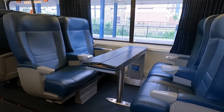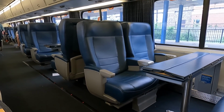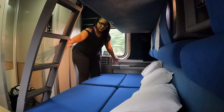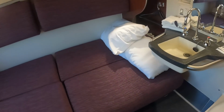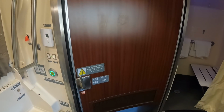And after that, you can buy sleeper cars. Sleeper cars will consist of a roomette, a bedroom, and then on the Superliners, you can get a family bedroom. And on all trains, you can also get an accessible bedroom. If you want to see the differences between each type of car, like the roomette versus bedroom, we have a video on the channel that goes over every single room in depth and shows you every single one. So that's something you can check out.